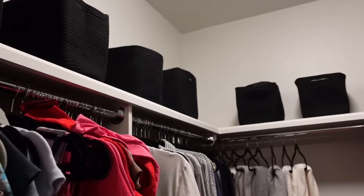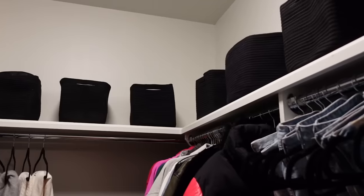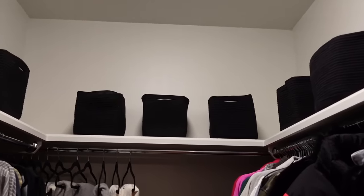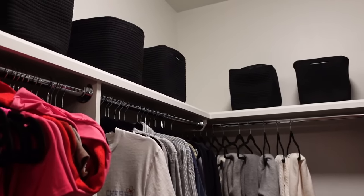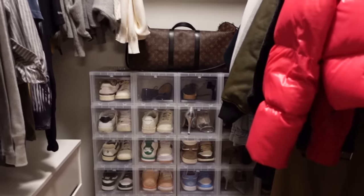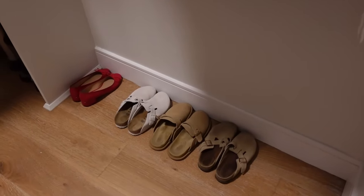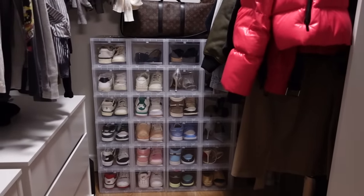And then I have all of these bins on the top shelf which store things that I don't grab on an everyday basis but are things that I can't get rid of. I have packing cubes and bathing suits, technology stuff, and because I don't have many drawers in my actual closet, I feel like this was the best way to store things. And then here I have all of my shoes that I keep in these bins, which is not going to be changing at all, but I do need to get more bins because there are some shoes that just don't fit because I ran out of space, clearly.